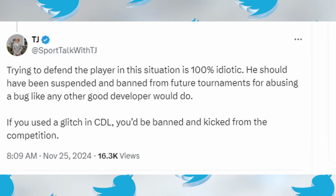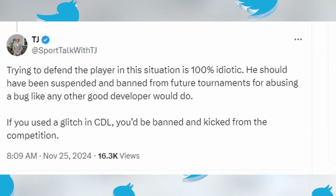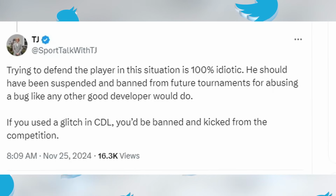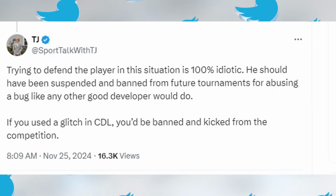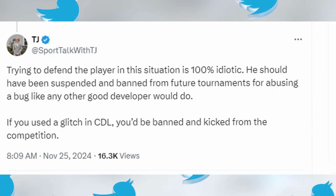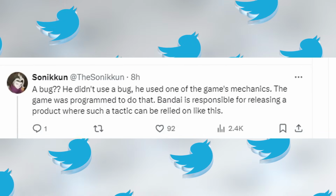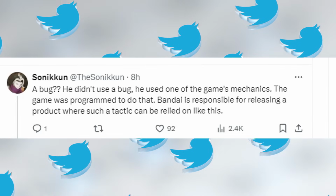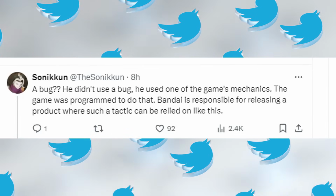But then others with a different point of view jump in right here saying, trying to defend the player in this situation is 100% idiotic. He should have been suspended and banned from future tournaments for abusing a bug like any other good developer would do. If you used a glitch in CDL, you'd be banned and kicked from the competition. But others respond saying a bug? He didn't use a bug, he used the game's mechanics. The game was programmed to do that. Bandai is responsible for releasing a product where such a tactic can be relied on like this.